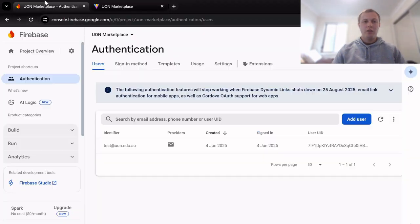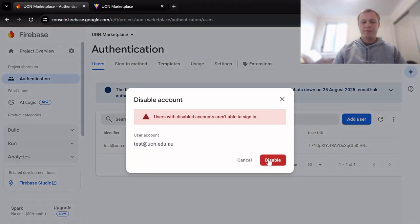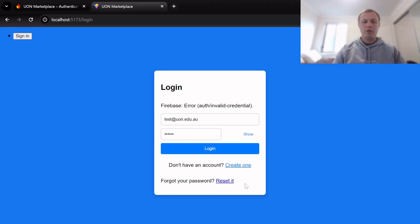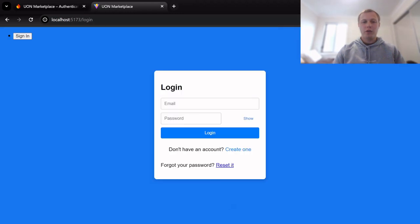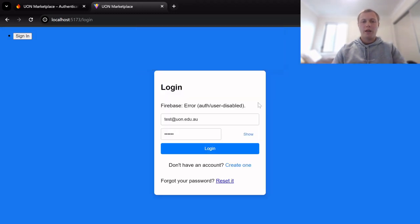Now, I can also disable the account, which will not allow them to log in anymore. And we'll just show that for you here. Great. Now we will move on to item listings.